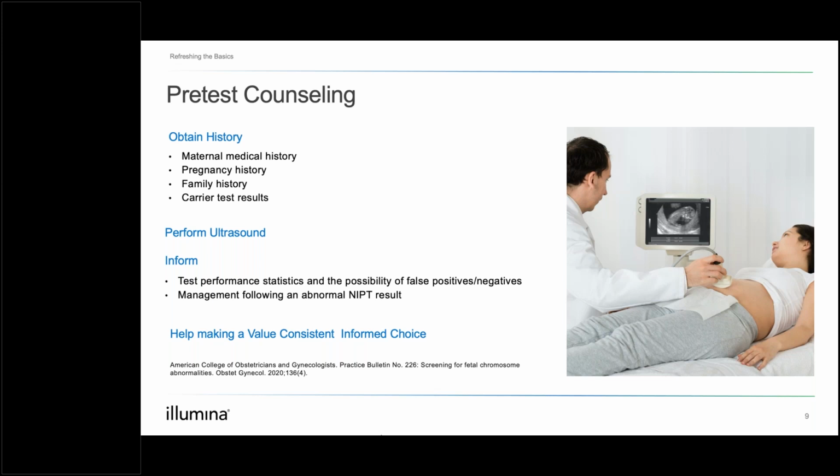Two, it's relevant to know whether it's a twin, and certainly relevant to know whether it's a vanishing twin eventually. And three, if there are already congenital anomalies visible, then NIPT is not the best offer, but an invasive test should be offered with karyotyping or microarray, whatever is available and applicable.